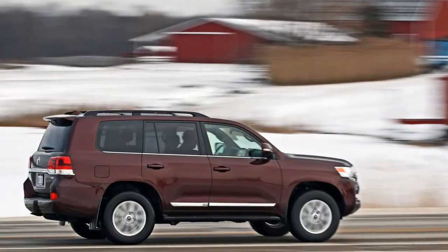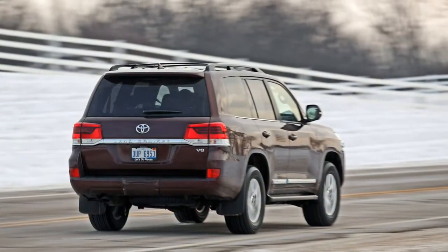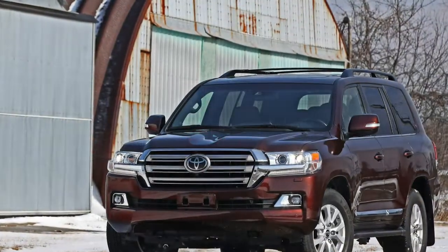Highs: incredible off-road abilities, quicker than anything this heavy ought to be. Lows: forgettable looks, expensive, feels 20 years old.